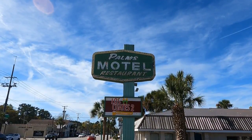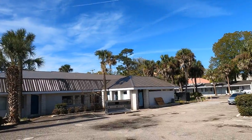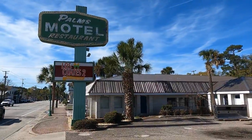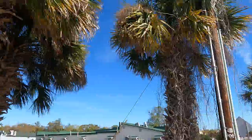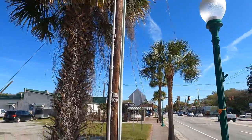Check out the old Palms Motel restaurant. Got some hotel rooms back there. Renovations right now. Palm trees. That's the South.